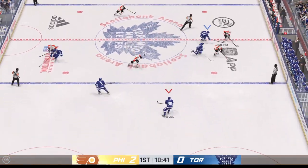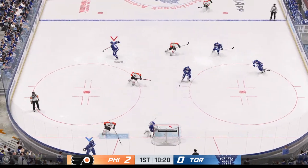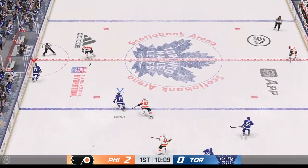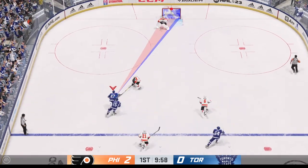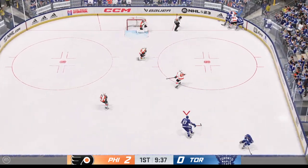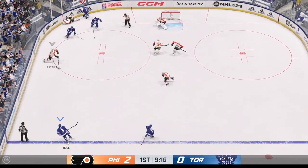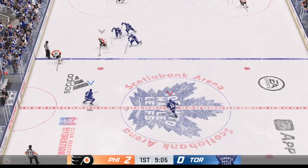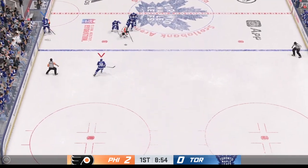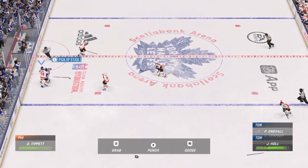Lawton's won the draw. Solid hit on the play. The Leafs gained possession. Taken along the wall by Engvall. And uses the length of his stick to knock that puck away. And it's kicked away. Puck grabbed by Lawton. Tremendous hit on the play, and that opens up some space. Moves it to Tippett. Oh, he had the right idea, but couldn't make that play with the pass.